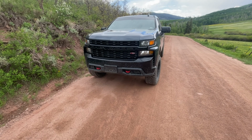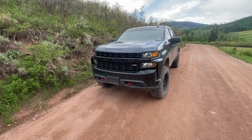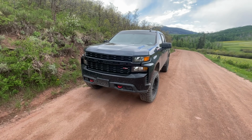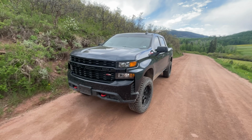So yeah, I really like it. I would definitely recommend it to someone that wants their truck to drive better, perhaps be more reliable. It's $200. It's not bad. Interchangeable. Great job. Their customer support is also top notch too.